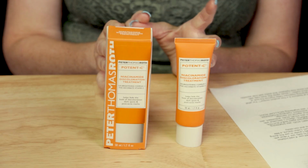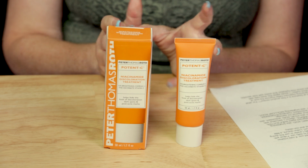So, okay, this is an updated version of their discoloration treatment, which came in the burgundy metallic tube, which I really loved. I went through that one and really enjoyed it. I didn't repurchase it because there's always new brightening things around. So now it's their new version of it, and I like their Potency line, so I thought it's a good chance to try it out.